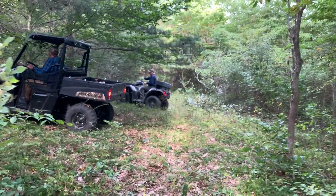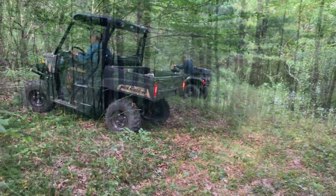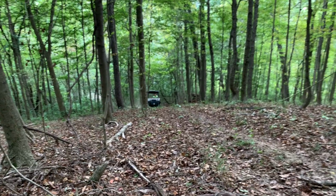Most of the hard work is done. We're just going to play around a little bit with the ATV and the UTV, mess around on the hill, and then go down by the road and head back to the cabin.